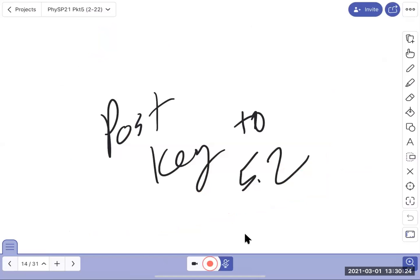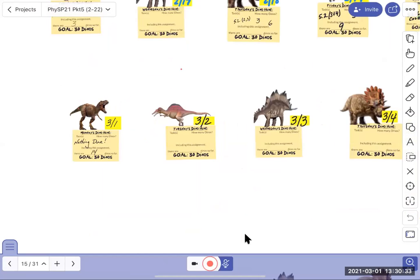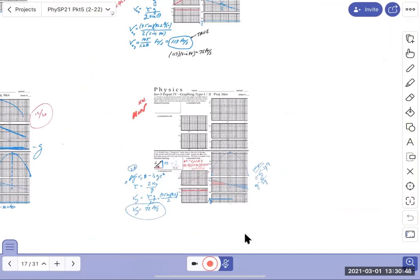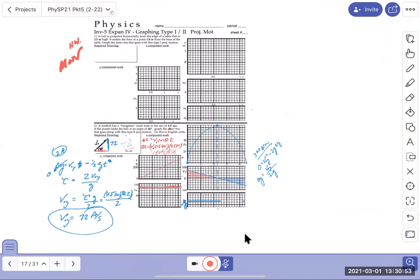I'll post a key to 5.2 this afternoon. Normally we go around and check stamps. There's nothing due today. So today we're going to do a couple of things. This was us last Wednesday. We did number two. Your homework is number 1 and number 3. So I'll show you the homework.